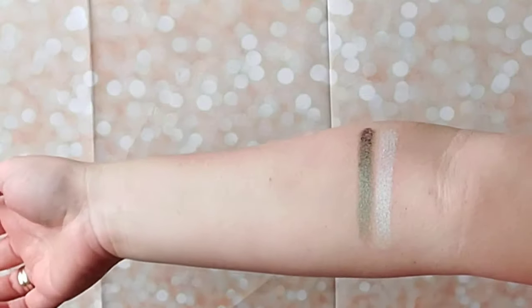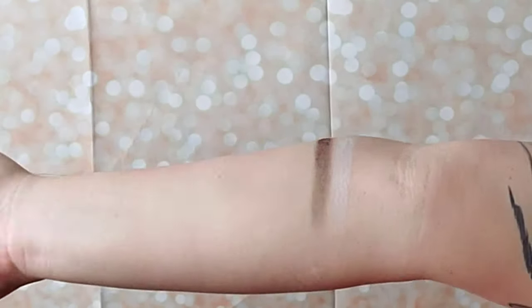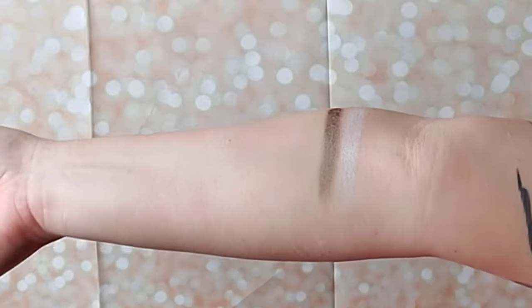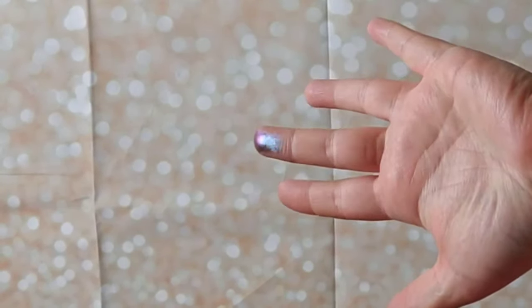And this is one of the prettiest shades ever. Now, you guys are seeing a very strong green shade, but it goes green to blue to purple to like a magenta color. It is very, very stunning. Hoping maybe you can see some of the flip better on my finger here.